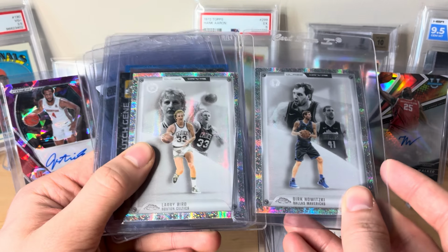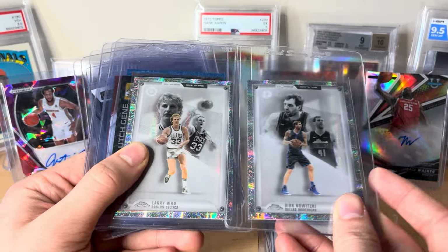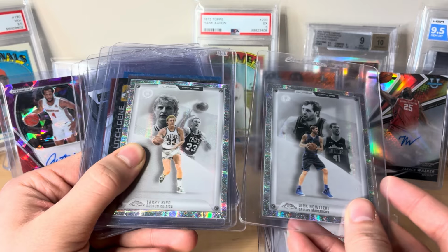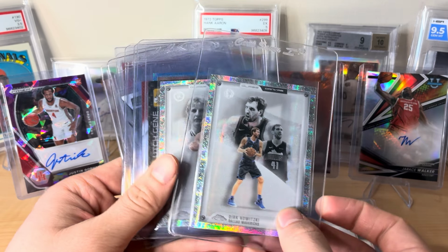They've got some surface issues that PSA seems fine with. Beckett, on the other hand, seems to really ding them for that. So if you, for any reason, want to grade these with Beckett, I'd suggest do not. I do not think they know how to grade the surface on these cards.